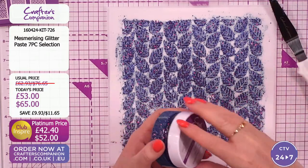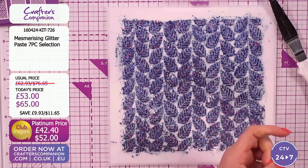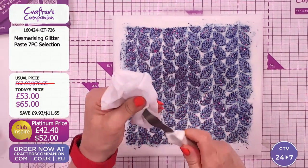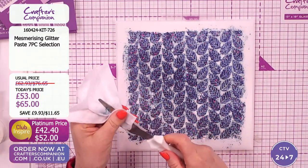Now, what you do want to do straight away, Ben, is pop that lid on. You want to get yourself a wipe or a wet piece of cloth, and you do want to clean that straight away, to take that off. Because that stuff dries rock hard, doesn't it? It does dry rock hard, yes.